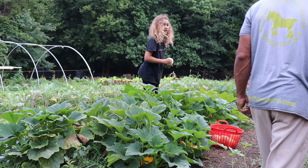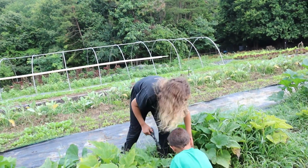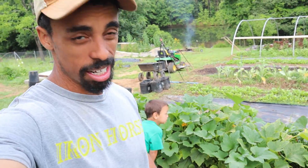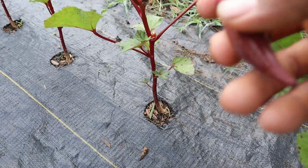Good morning, guys. Good morning. You guys are harvesting some squash. That's excellent. Thank you very much. You're welcome. We've been harvesting squash since about May. And check out right here, we have 2 rows of okra. And it is starting to produce some fruit on here. Check that out.